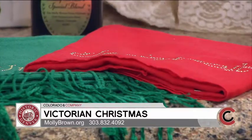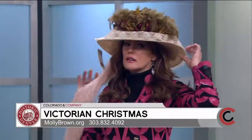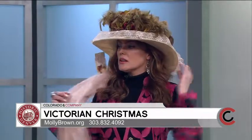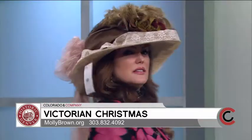Is this a hat? That is a hat. Oh my, it's absolutely gorgeous. Absolutely beautiful. I'm going to have to try it on. Absolutely. So this was a hat that they wore in Molly Brown's days, right? Yeah, that's called a touring hat, and those are actually made by a fourth-generation milliner named Elsie Massey. She's based out of California. Wouldn't it be great to have this back in fashion? I say we bring it back. Definitely.